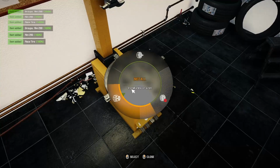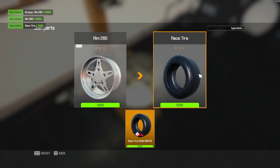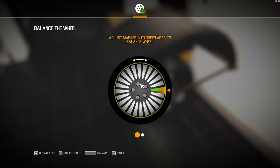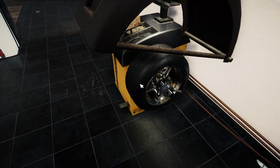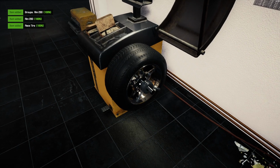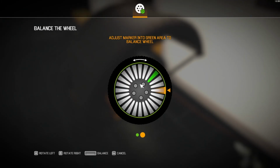So totally a little different than what you're used to me doing. I always used to use the white letter wheels. This time we're going to go with strictly race tires. Let's see what it looks like. I think it's going to look good.